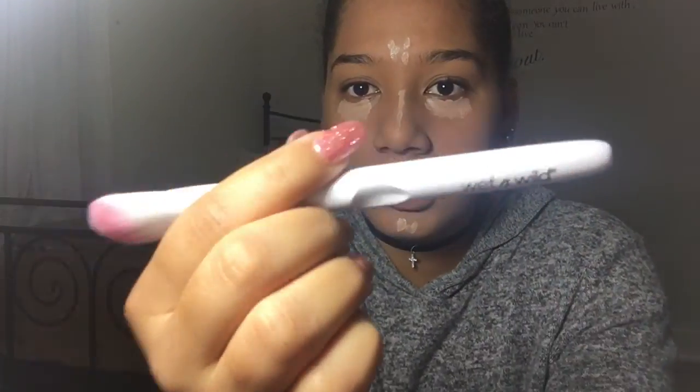I'm gonna be using my Wet n Wild brush. Honestly, this brush is so cute. Like, look at it. It's a foundation brush, but I'm gonna use it to blend my concealer. Yeah, this is blending. Then it came off. I don't know why makeup won't stick to this part of my nose.